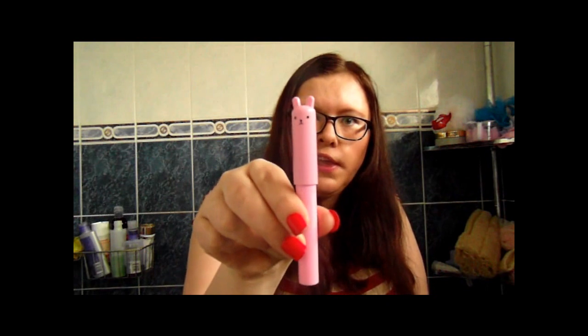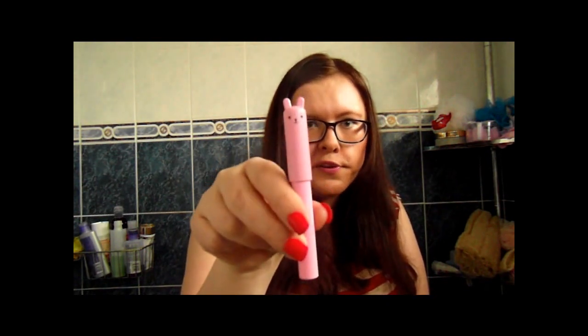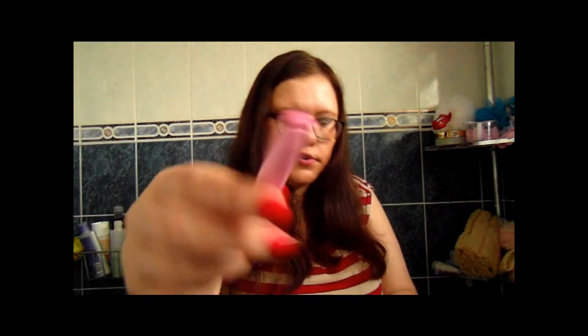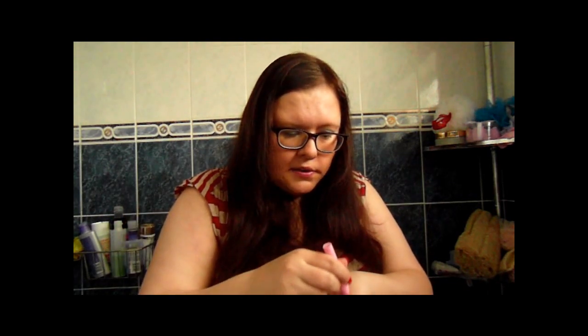First up, this little guy. It is the Tony Moly Petite Bunny Gloss Bar, and I believe this is in the strawberry flavour. I got this from eBay. I think Tony Moly are a Korean or Japanese brand, maybe. Oh, smells gorgeous. What it is, it's sort of a lip balm glossed style. And I'll swatch it on my hand.